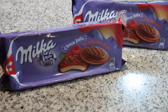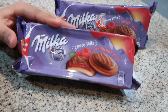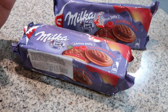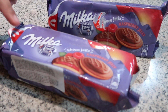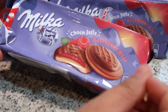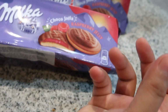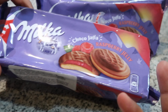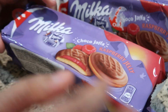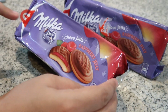In today's video I'm gonna show you this Milka. It is in a box and it seems like a pumpkin cakes, but it's a choco jaffa raspberry jelly. It's a kind of biscuit, I believe, or cupcakes, and inside it contains a jelly form of raspberry. So nice concept, I like the concept, and the brand name is Milka.